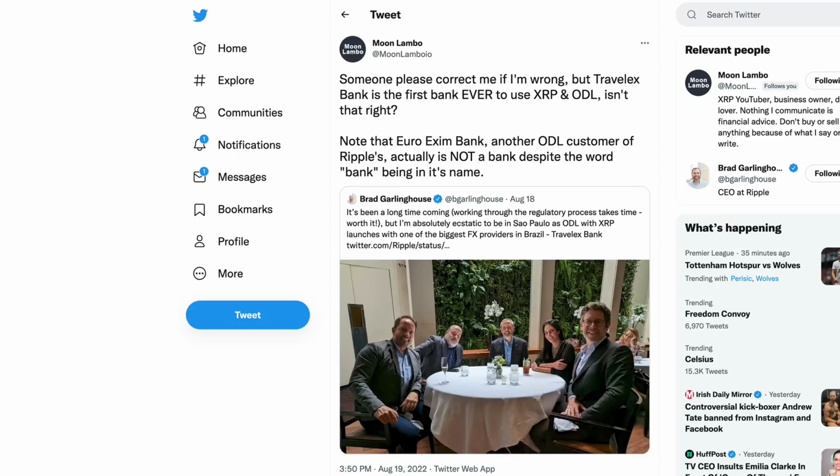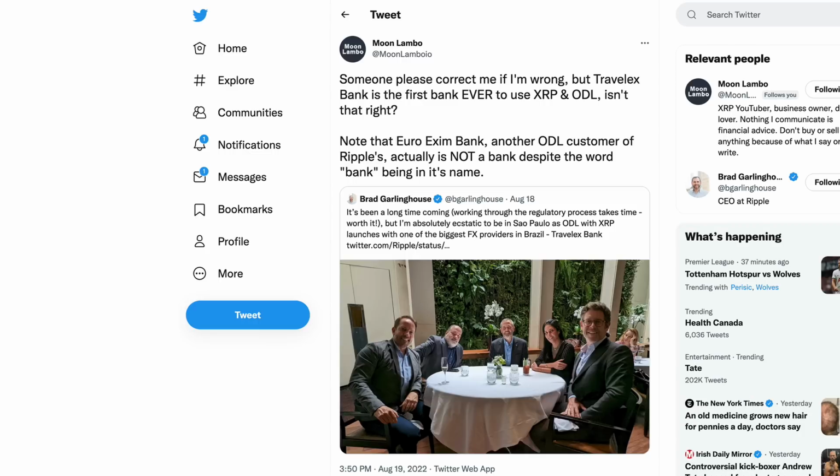Moon Lambo here originally posting this. Someone please correct me if I'm wrong, but Travelex Bank is the first bank ever to use XRP and ODL. Isn't that right? Note that EuroXM Bank, another ODL customer of Ripple's, actually is not a bank, despite the word bank being in its name. So first, let's take a look at Travelex and their classification.